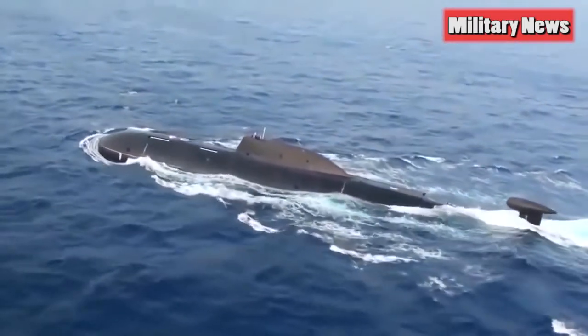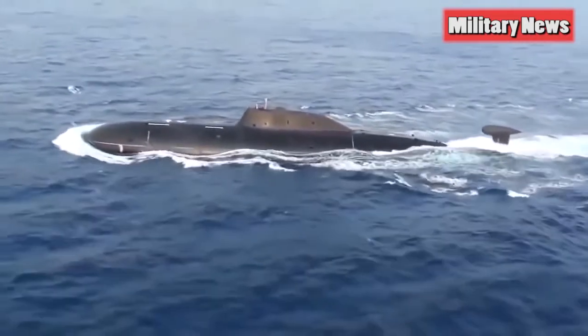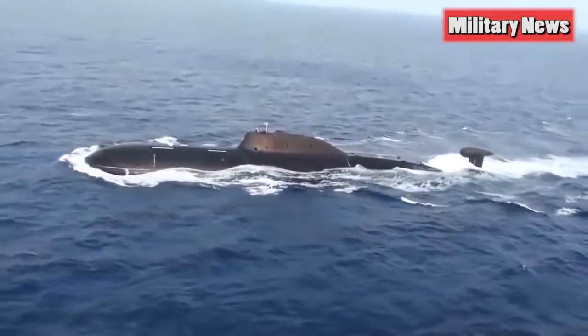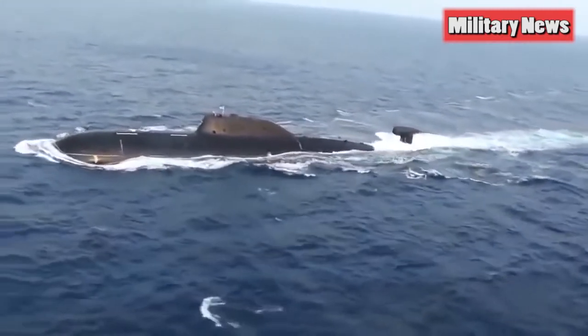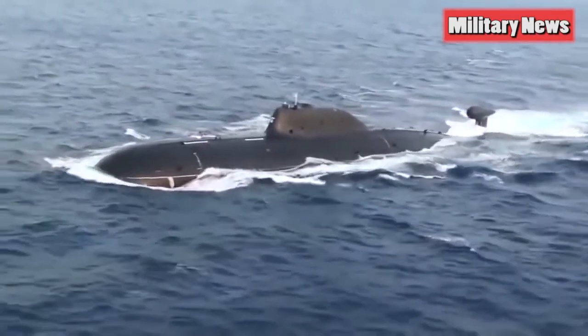An investigation concluded that hydrogen peroxide leaking from a poorly welded Type 65 torpedo was the likely source of the first blast, leading to a chain detonation of the other torpedoes. Another theory is that crew error due to lack of training caused the torpedo detonation.